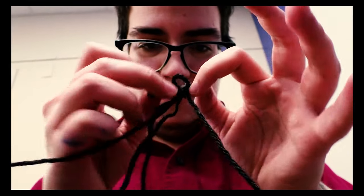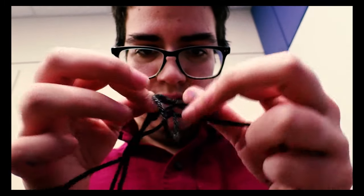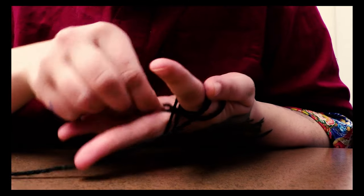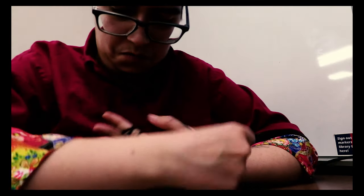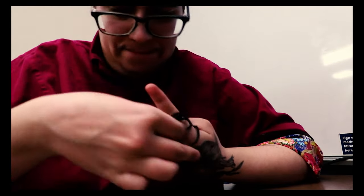If the tension is too high, then it'll be really tight, it'll be hard to get your fingers through. But if it's too loose, it might get tangled up or look sloppy. Once you take all the bottom lines off your fingers, you can rewrap your fingers and start again. Keep going until it is the length that you want for your project. When you're done, tie it off.